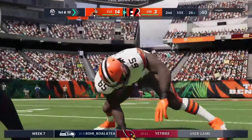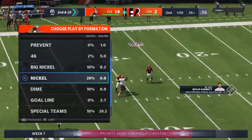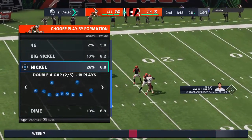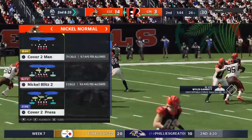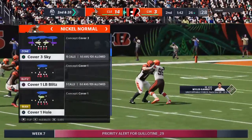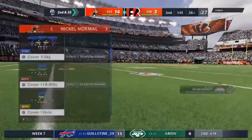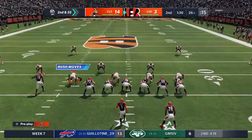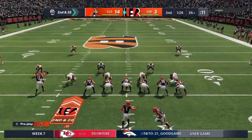And he's taken down. This will be a Brown sack. Larry Ogunjobi forced his way through, drops him for a loss of 10 yards. And the job becomes twice as difficult now. After the sack, it's 2nd and 20.